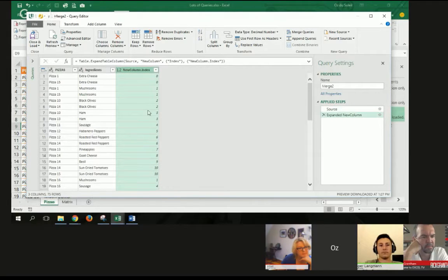Okay. Now this gets sexy here. With this column highlighted, I want these numbers on top of a pivot table with the ingredients inside the pivot table. But see, now let me show you something. Well, no, I'll show you later.